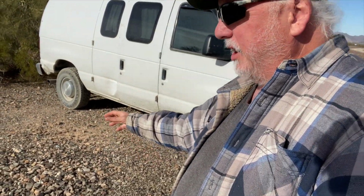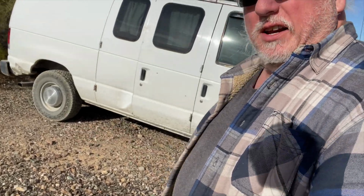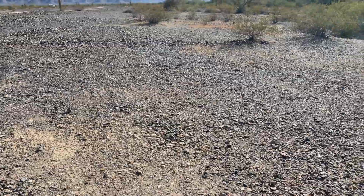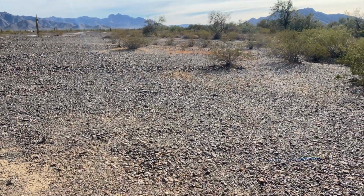So I can show you here, like by the van where it's parked, the ground is just nasty rocky. It's hard to walk around on. It's easy to stumble and stuff. And, facing away from here, you see it's just more of the same. But, like I said, you can find these little patches where it's better. And that's what I think is where you want to camp. That's where I always try and find it.